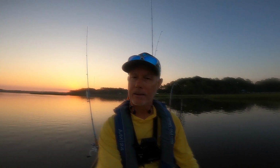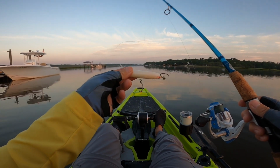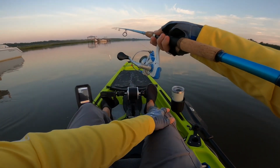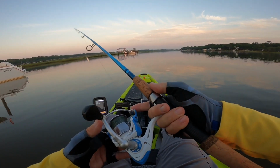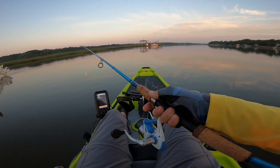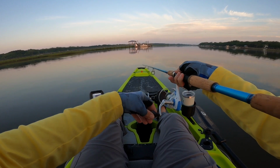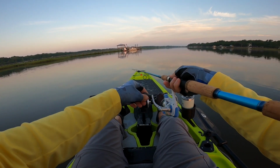Here we go. Let's get started. I'm going to throw a little topwater here this morning. So this is the Moonwalker from Salt Strong. And I'm going to be pitching around these docks a little bit until I work down to some of these little creek mouths and oyster bars. As the tide continues to go out, it'll start to expose some of these oyster bars. The other day I was out in Merle's Inlet. I was getting some blowups on the topwater, but they just weren't quite committing to it.